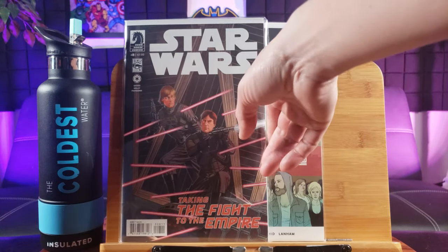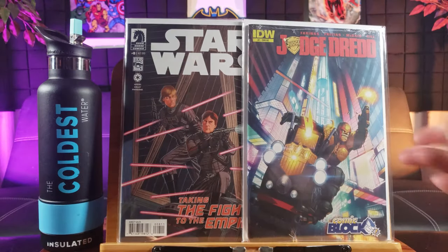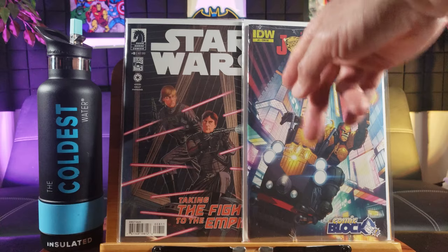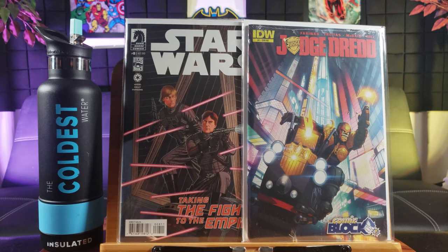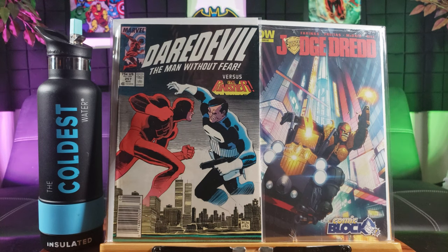These early edition Dark Horse comics, Star Wars, 40 cents, why not? It's going to be a good read too. So I picked up some of these comic blocks, special editions. These are already shrink-wrapped in the original. Dutch Dread. Daredevil versus Punisher, another cool cover, you know. I love these fights.